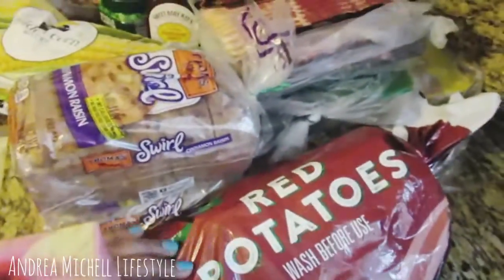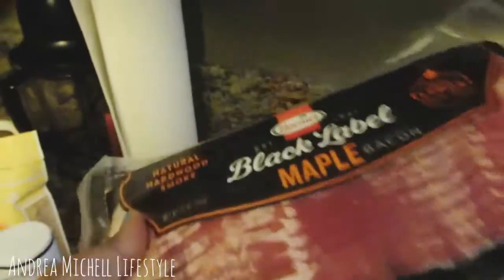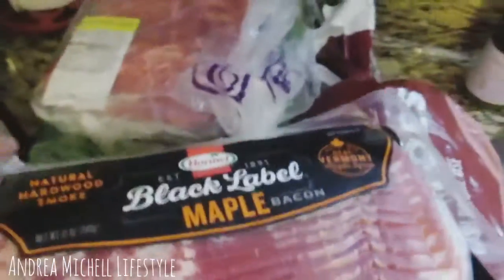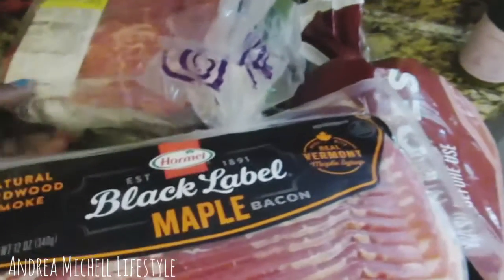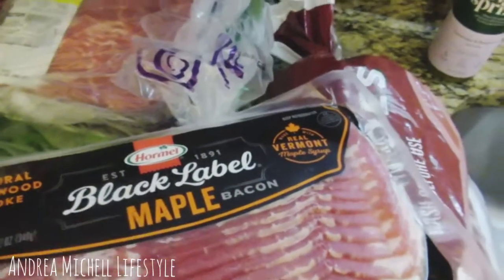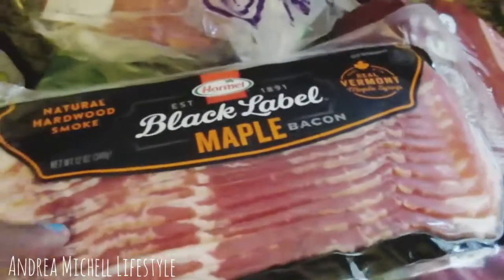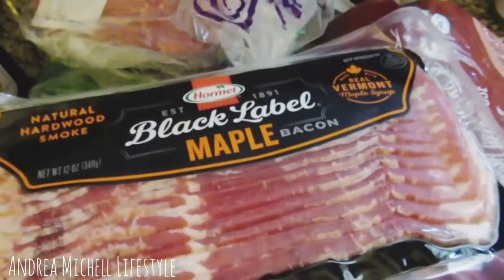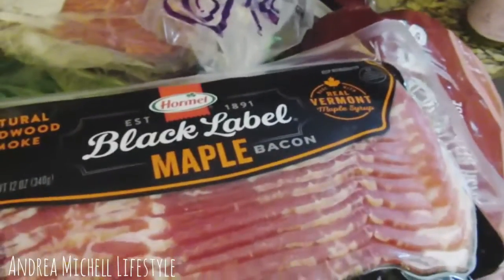Oh, you guys, my whole total for all the groceries and stuff was like $168 and some change. So I got some red potato. I got some black label maple bacon. This is our all-time favorite. We love this one. If we don't have it, then we will get the off-brand one at the store. It's just as good. And I like the off-brand maple turkey bacon. It's really good too, but I only found this one. And when I went to look for the off-brand turkey bacon, they were out of it in maple. So I decided just to go ahead and get this one.